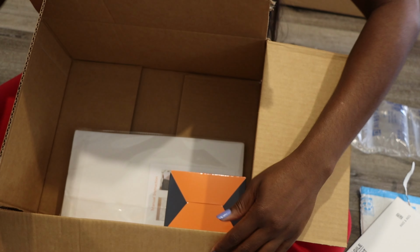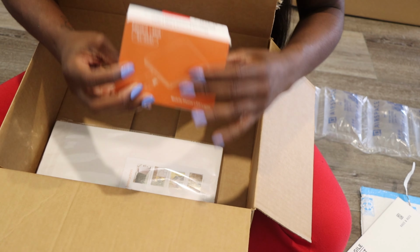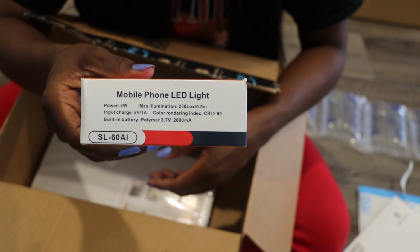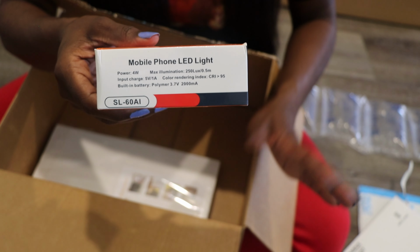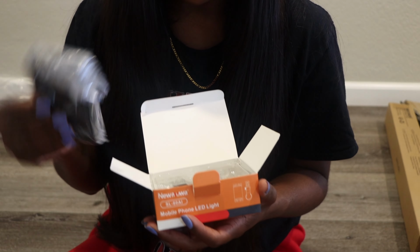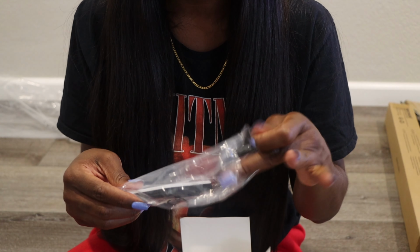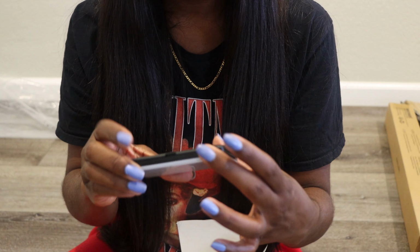Y'all, this is my first unboxing, so if I'm doing this wrong, stop me, because, baby, I'm trying. Oh, my God. Okay, so TikTok made me buy it. This is the LED light that everyone says will make your videos a lot clearer on TikTok. I'm going to try it out and see if it works, because I do plan on getting back active on TikTok at some point. Damn, it's small. I would like my videos to be nice and crisp, right?